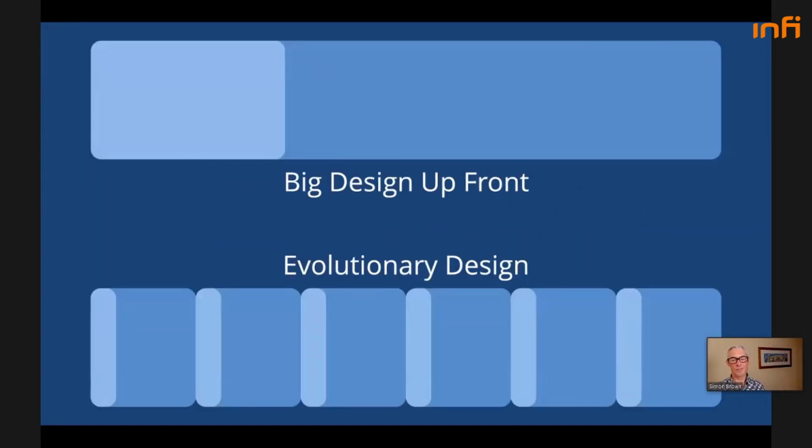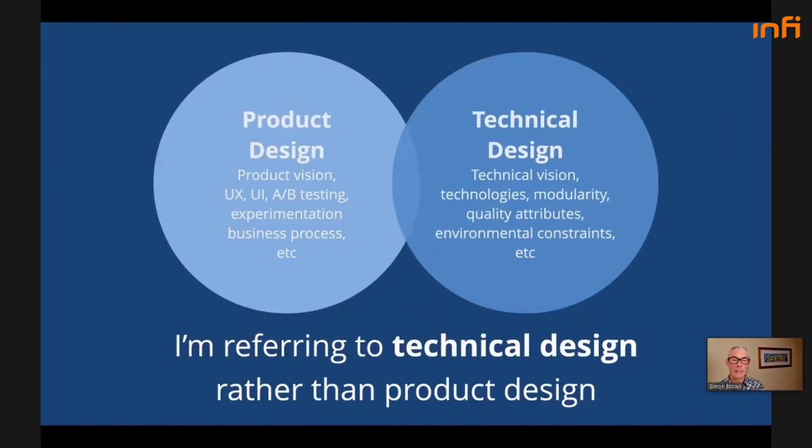And it turns out what's happened in reality is that many teams have gone from doing big design up front to no design up front, but that doesn't mean they're not doing design. So they're just tackling design in a subtly different way. That subtly different way is evolutionary design. So we're doing things iteratively and incrementally. And that's fine, but it's quite hard to do.